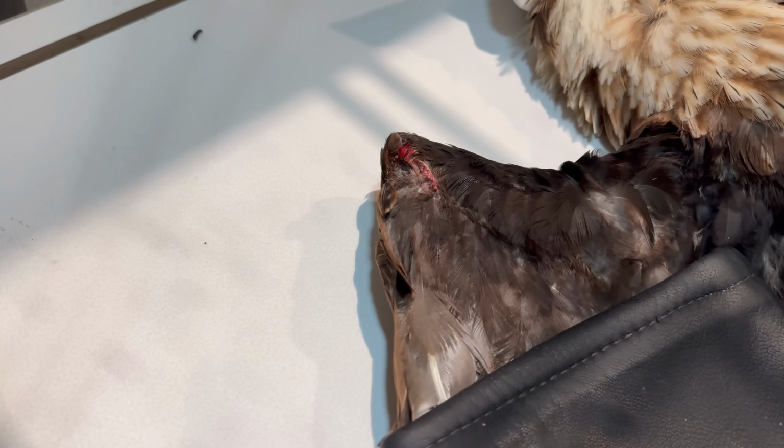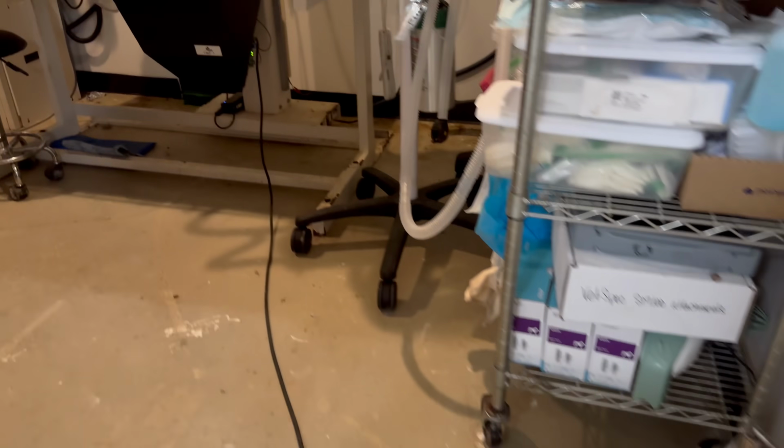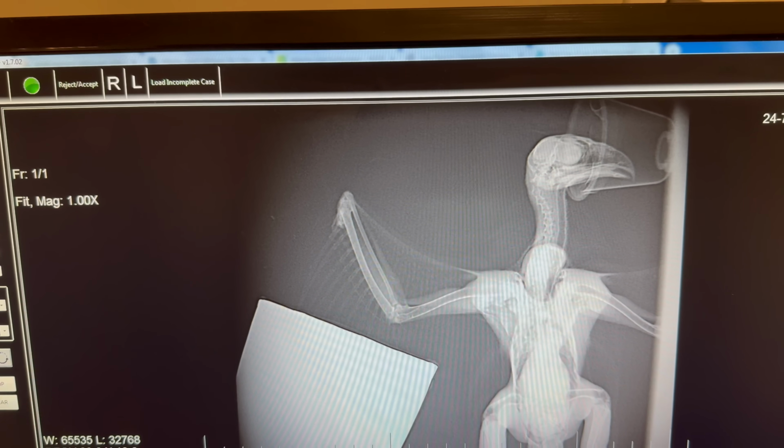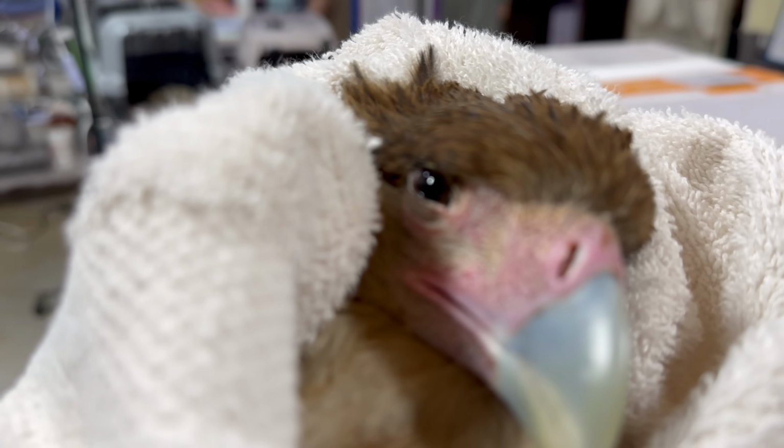And then we sedated the Cara and gave him an x-ray. That's his wound. All they do for the x-ray is just press this button here, and then they go ahead and load it up on the computer screen. And you can see here from the symmetry where he's missing the second half of his wing.